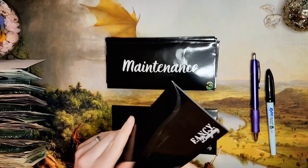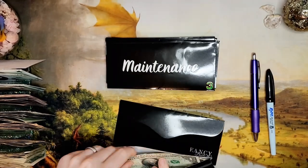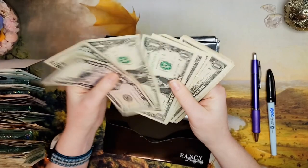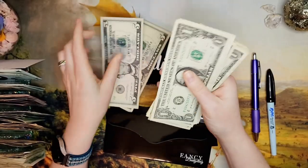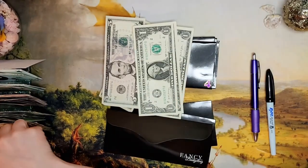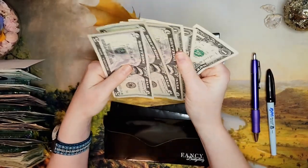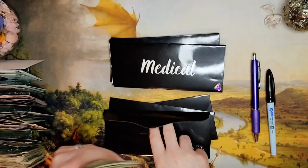Then vacation only has 3. Maintenance. I've been keeping this in 5s and 1s. It has 5, 10, 11, 12, 13, 14, 15, 16, 17, 18. So let's go ahead and keep these. And this should be 1, 2, 3, 4, and 5. We'll put another 5 in here. I've been keeping this in small bills because I want to save it to go to the bill or coin operated car wash that we have locally.